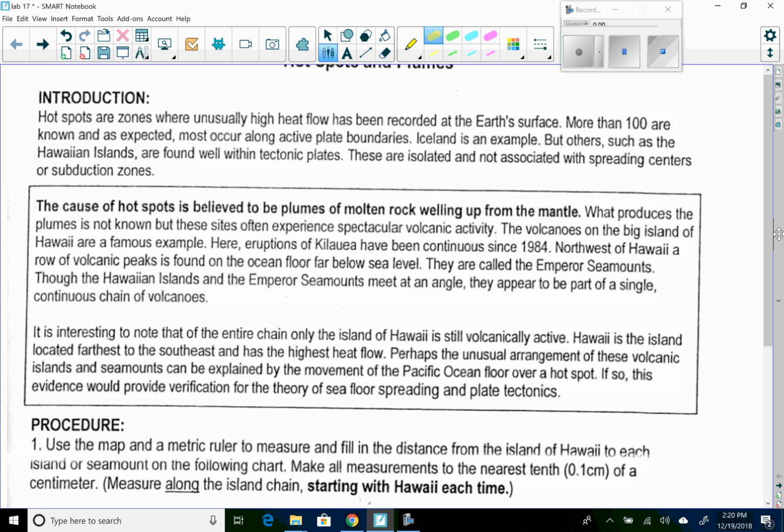This is Lab 17. The introduction. Hotspots are zones where unusually high heat flow has been recorded on the Earth's surface. More than 100 are known, and as expected, most occur along active plate boundaries. Iceland is an example. But others, such as the Hawaiian Islands, are found well within tectonic plates.